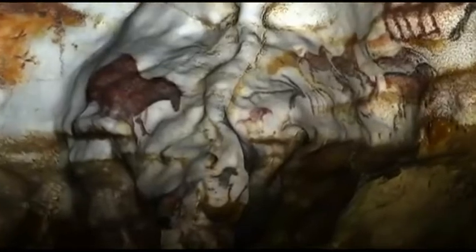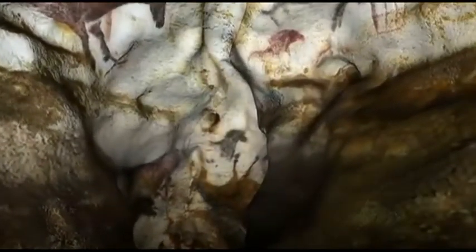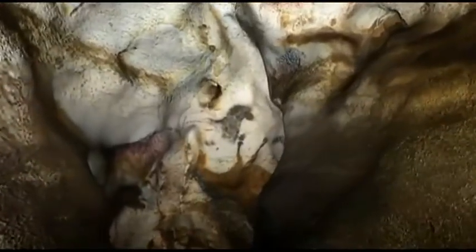Lascaux, a complex of prehistoric caves in southwestern France, adorned with magic paintings showing symbolic imagery of the lives of the prehistoric people on this continent.